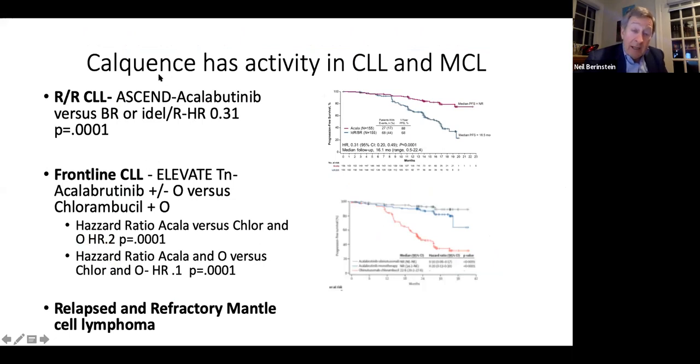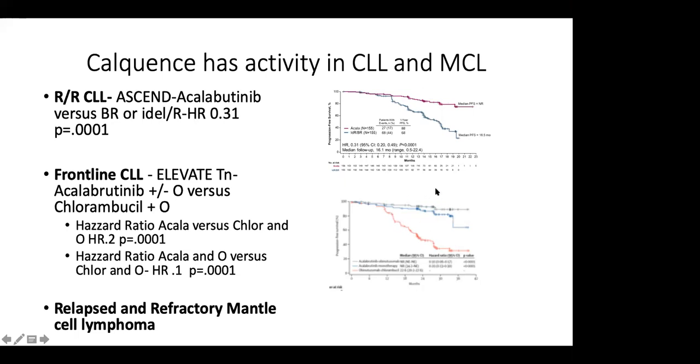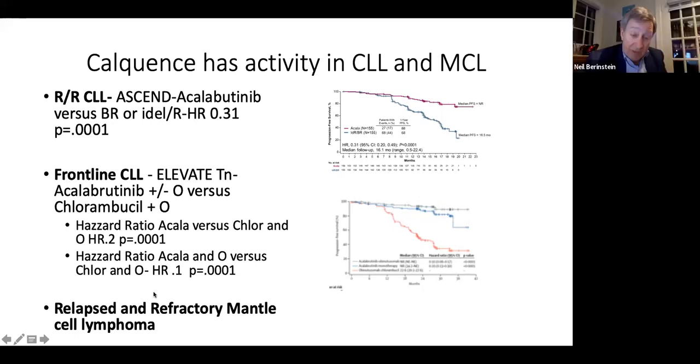Now, Calquence has already been studied in several other malignancies, CLL, mantle cell lymphoma. I've just picked out some bits of data, but it is approved for relapsed and refractory CLL, for frontline CLL, based upon some data from these studies here, where you can see the acalabrutinib arm is doing much better than the control arm. So these are pretty dramatic results. And again, relapsed and refractory mantle cell lymphoma is another disease where there's activity of acalabrutinib in that disease.